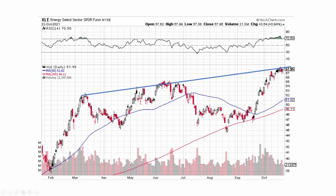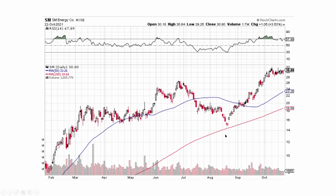Here's XLE, the Energy Select Sector SPDR Fund. Again, we're right at that resistance line, kind of where oil is. Let's see if this thing breaks. Maybe we come up, make a U shape, and then make a little sideways action before breaking. But it looks good.